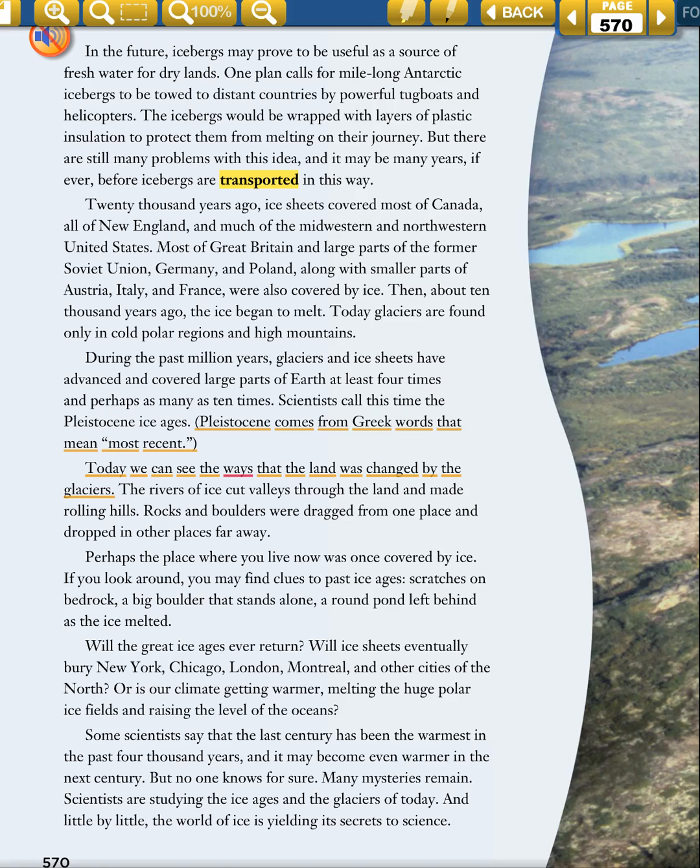Today, we can see the ways that the land was changed by the glaciers. The rivers of ice cut valleys through the land and made rolling hills. Rocks and boulders were dragged from one place and dropped in other places far away. Perhaps the place where you live now was once covered by ice. If you look around, you may find clues to past ice ages: scratches on bedrock, a big boulder that stands alone, a round pond left behind as the ice melted.